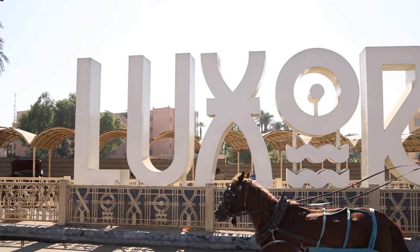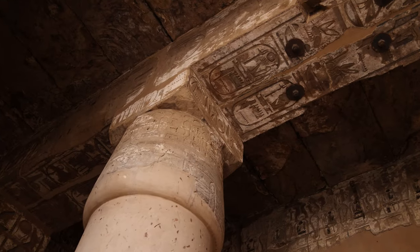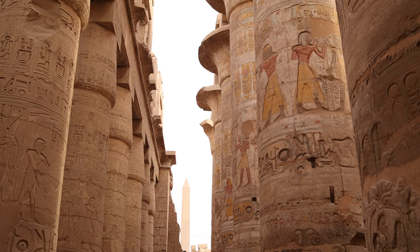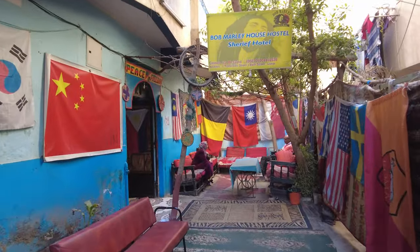Good morning, guys. Welcome to Luxor, Egypt. Landed at like 3 in the morning this morning, and fortunately my hotel let me check in early, so I was able to get a little bit of sleep, but I'm gonna be pretty tired today. But I'm so happy to be back in Egypt.